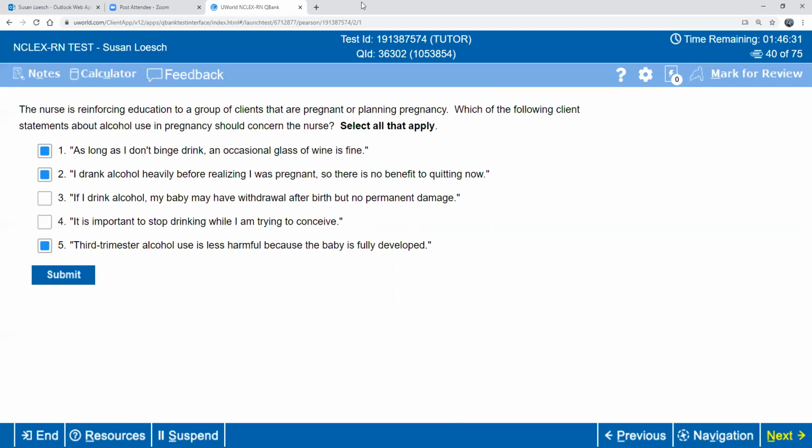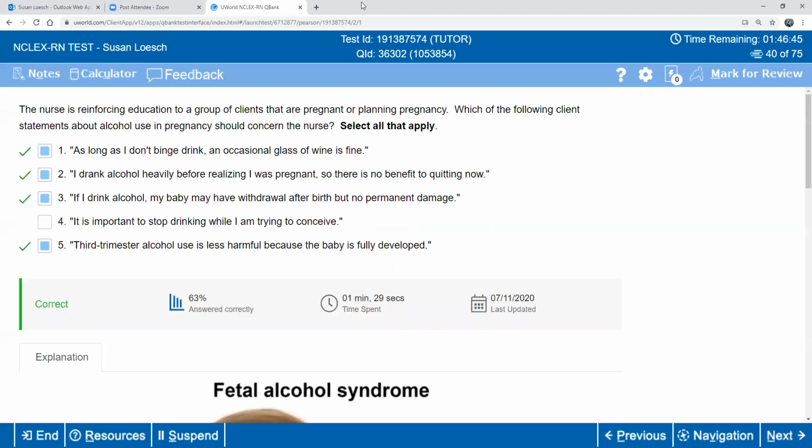No, 4 is no problem. Yeah, that's fine. Oh, wait a minute. If I drink alcohol, my baby may have withdrawal after birth, but no permanent damage. That's wrong. Yeah. Only one we want to leave out is 4. Yep. Okay, good.